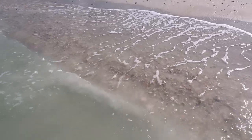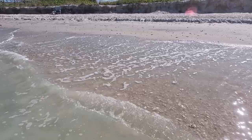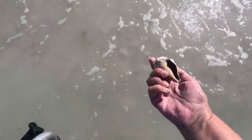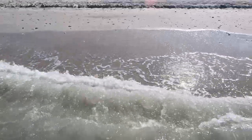Maybe I'll find another tulip. There's so much stuff, but you can only catch glimpses of it. Then another wave breaks and kicks up all the silt, and you can't see anything. But yeah, there's definitely stuff down here. Another big old fighting conch. Good heavens. Where did all these old shells come from? Are they washing in or washing out of the dunes? Literally.